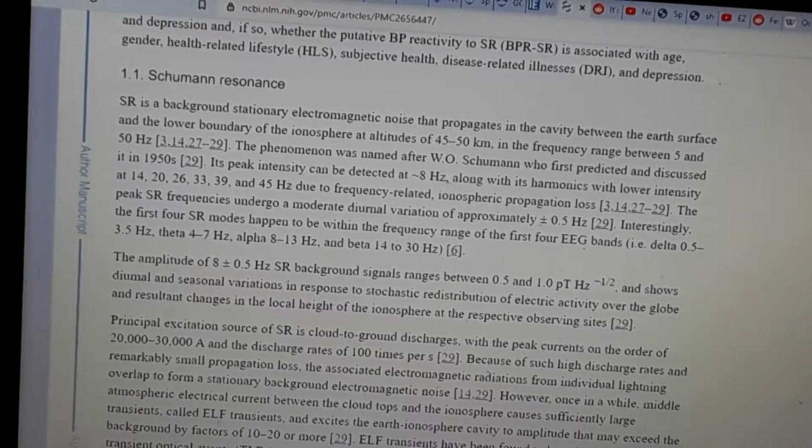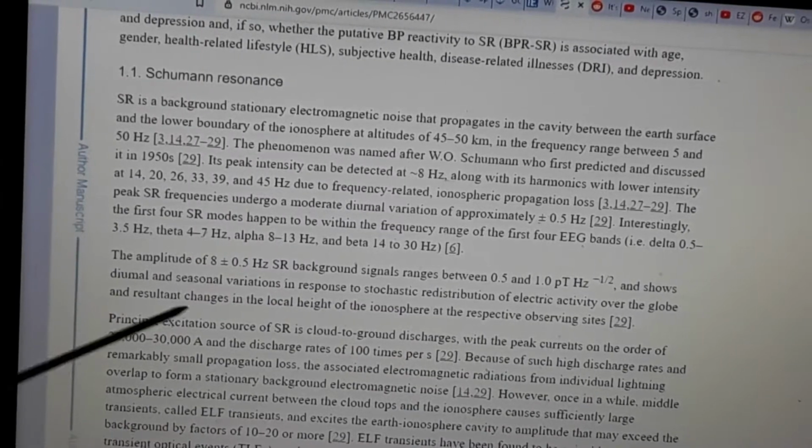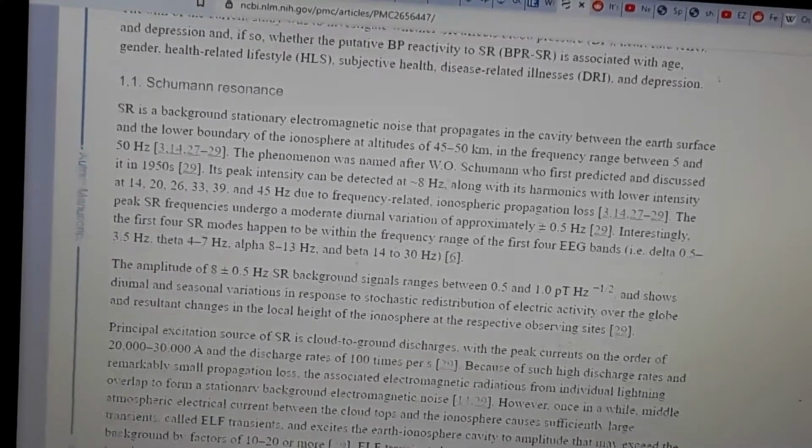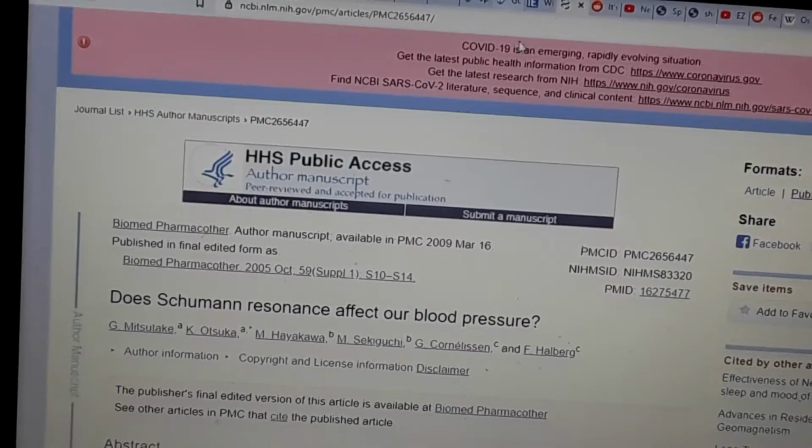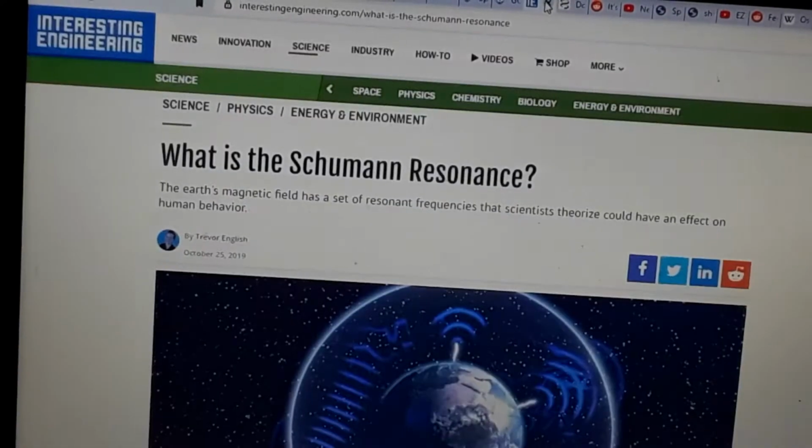Okay. I'm at 40 minutes, so I'm not going to go any more than that. But you see, okay, what am I reading? Does Schumann resonance affect our blood pressure? And the answer is yes, it does.